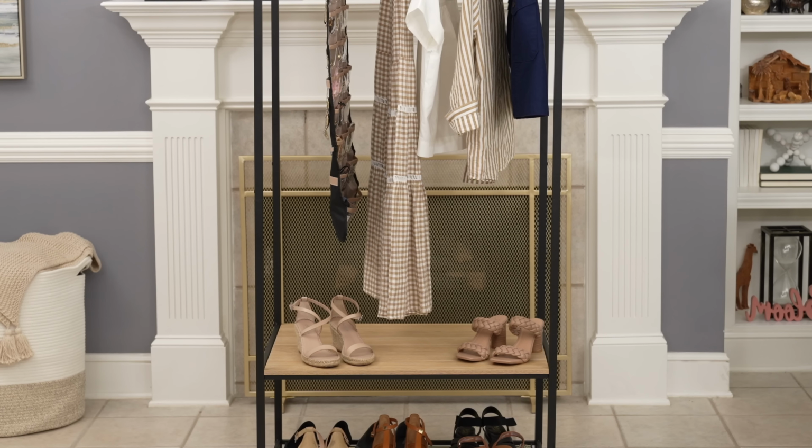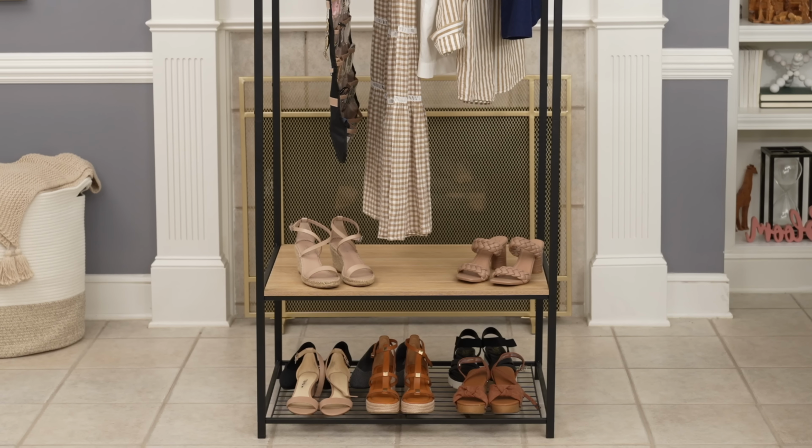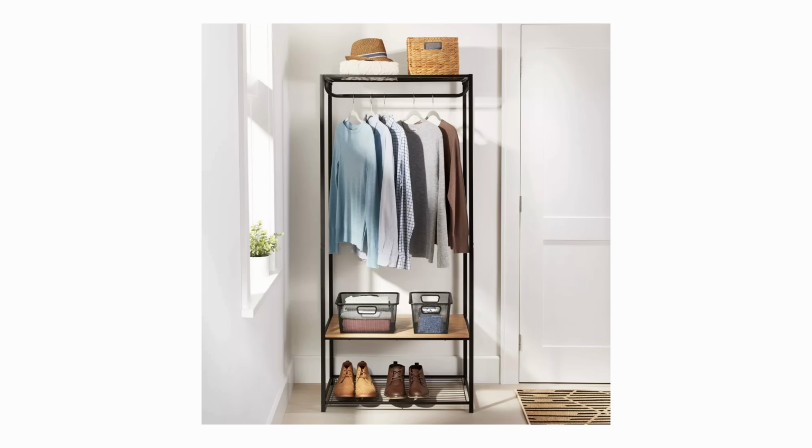It has been a great solution for me to use in videos to display clothing and shoes and make them look pretty. But I also think this would be great for an entryway or a bedroom if you need some extra little hanging space and want something that's cute, because you can display things on it. You can also buy matching racks that hold more shoes and things like that. And I just think the price point is very good.